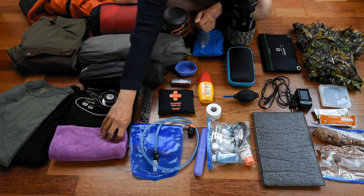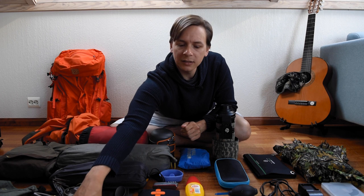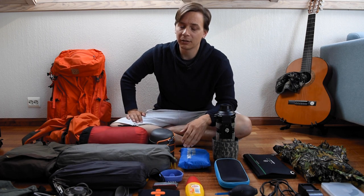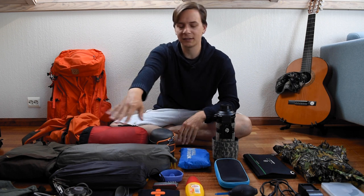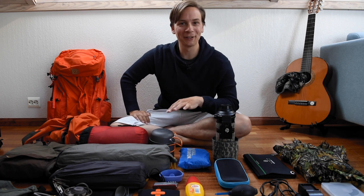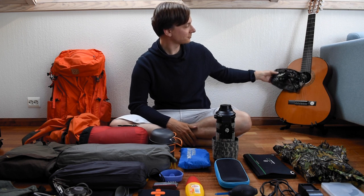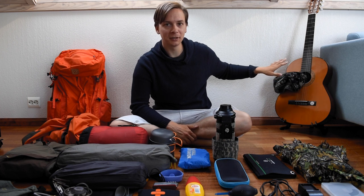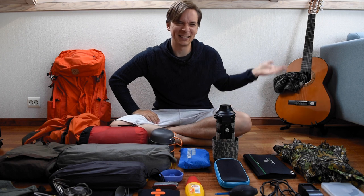I had these micro towels that dry super fast. They don't dry you as well as normal towels, but they're way smaller. And yeah, you don't want to spare on that. Just take one of those. The volume is important. Oh, talking about clothing, I had this headband for if it got too cold. If you wonder why it's in the guitar, you have to watch the other video. It basically makes noise.